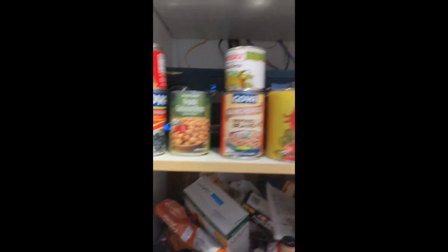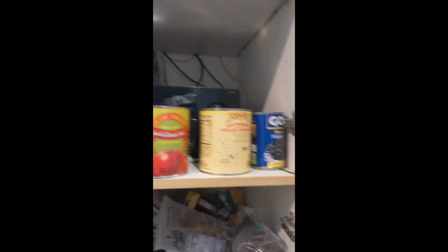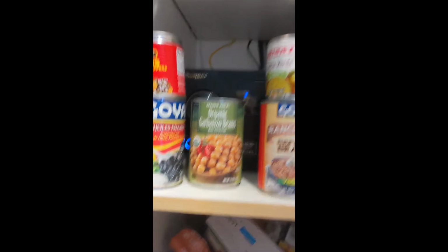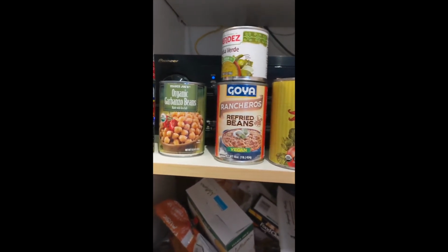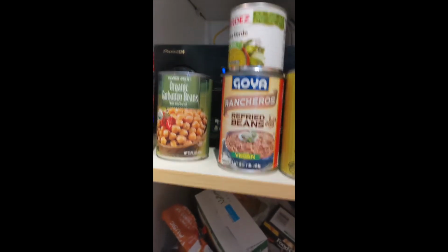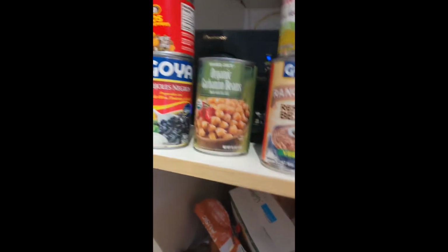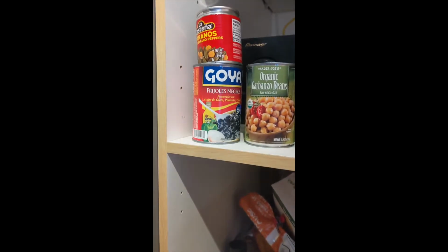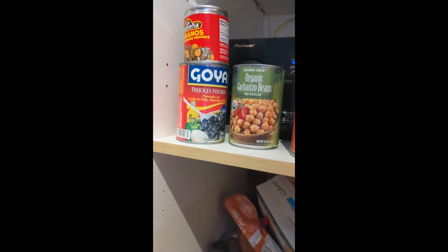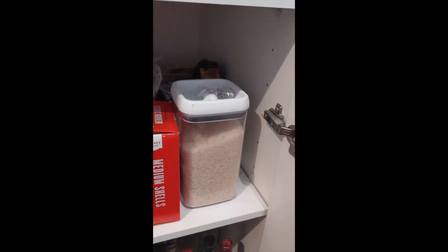The next thing I have a lot of is canned beans and canned tomatoes. We also have some coconut milk up there. We also have a bunch that's stored under one of our cupboards that we have a lot of. But yeah, I use it a lot. I'm actually gonna be making hummus for my recipe video. So we've been using a lot of canned tomatoes and a lot of canned beans.